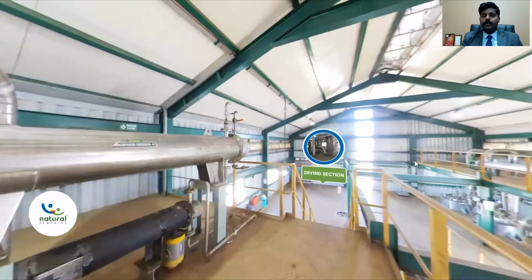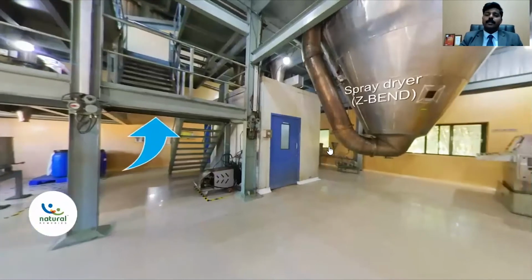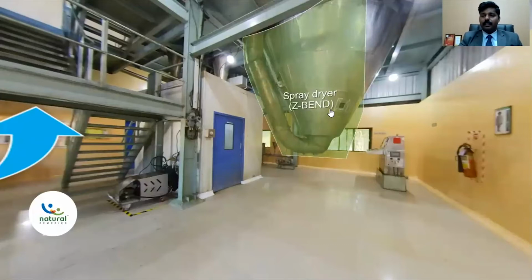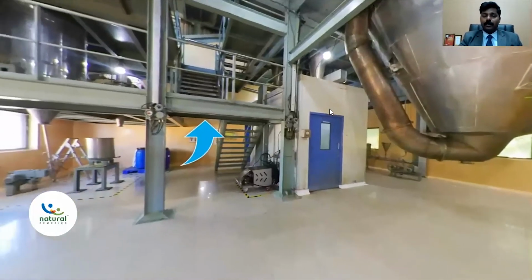Let's take a look at the drying section. This is the drying section. If required, the extracts need to be dried. We have the facility for drying. Here, based on the nature of the product, we use the type of dryer. You can see a Z bend spray dryer up close here. We'll go up the stairs and see another part of the dryer.